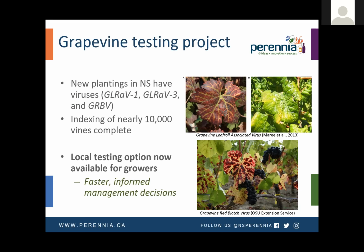And I should state that for the growers participating in this project, all the information is confidential, but we have an idea across different cultivars, vinifera versus hybrids, what the disease incidence is. So now we have this information and we can look back in the future, if some problems arise, and reference this information to see if things line up with presence or absence of virus. But more importantly, now we have this local testing option available for growers. So we can make faster, more informed decisions.